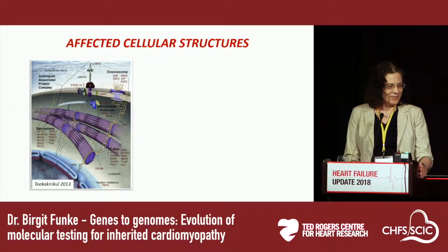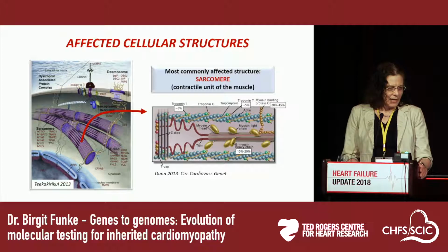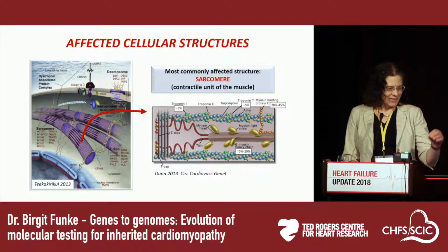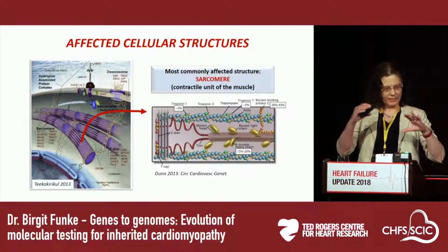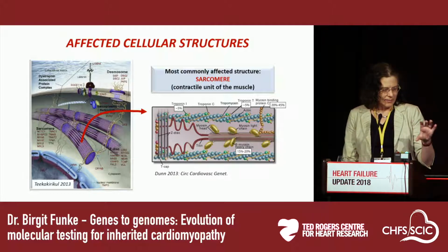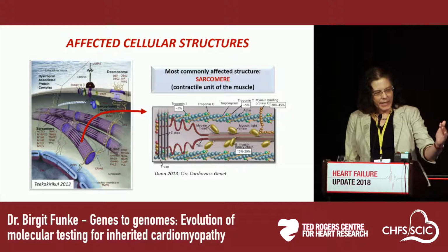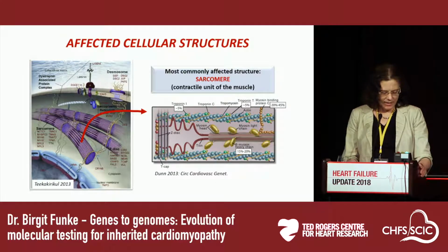Quick breeze through the biology of this. The cardiomyopathy mutations collectively affect a lot of different structures in the cell, ranging from the nucleus over the sarcomere to the cellular membrane and everything in between. But by far, the most commonly affected structure is the sarcomere, the contractile unit of the heart muscle. Really taking us back to high school biology, you see the blow-up of the sarcomere below, which has the thick filament in the middle and the thin filaments on top and below. So the actin, thin filament, and contraction is mediated by the myosin heavy chain gene, MYH7, binding to the actin filament, and the yellow pieces contracting, flipping over, and catalyzing muscle contraction.